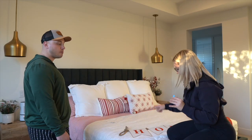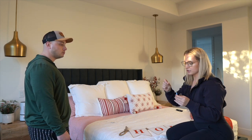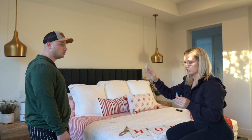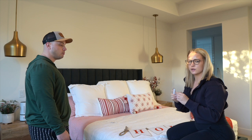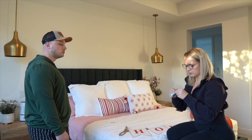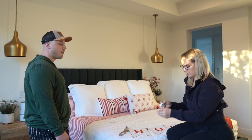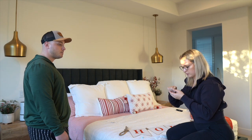Next up, we're gonna be hanging this little ho ho ho sign above our bed. So I'm using command strip hooks for this, and I feel like these are literally the best because you can't really see them unless you're up close, and they do a really great job of holding things without having to put holes in the wall with nails.